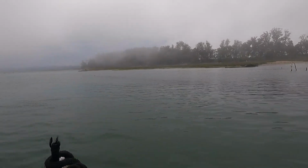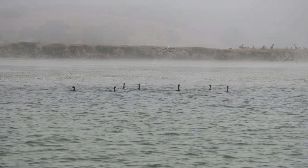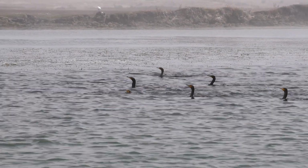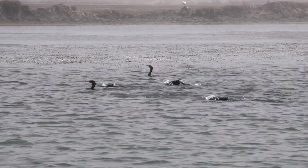We loved the drifting fog along the wetlands, but we were delighted by some of the surprises on the trip, like these double-crested cormorants fishing the eelgrass as they swam past us.